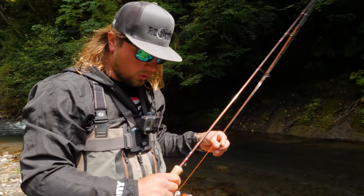Well, hole number two had nothing but false hopes and dreams, but got a couple bites. I like the consistency. We're finding some fish in every single hole here. Let's keep moving up.